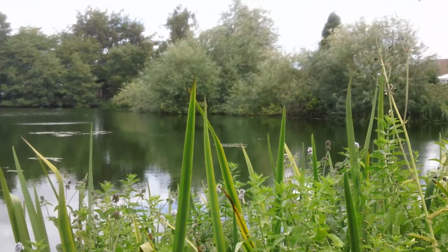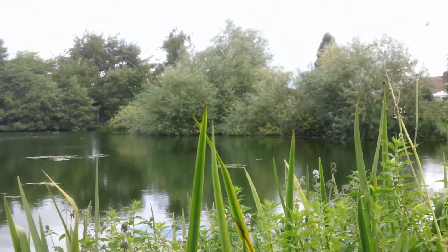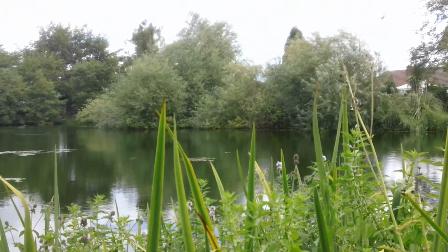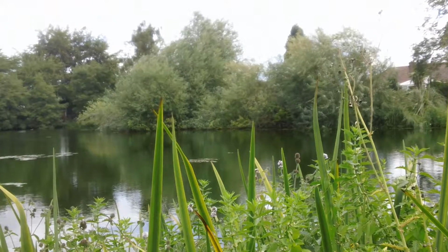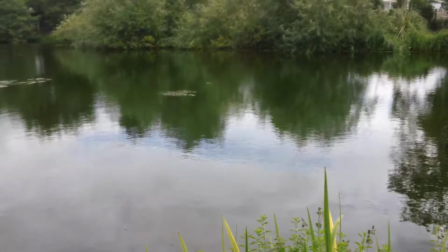I tried putting the rod down and letting it try and swim back out. It was still on. Not a lot happened, so I picked the rod up and it was locked solid. Couldn't feel the fish. Pulled as hard as I could just to see, and then the line snapped, unfortunately. So that fish is lost.